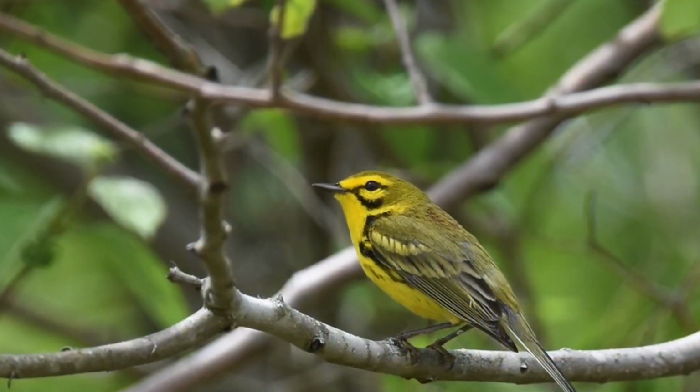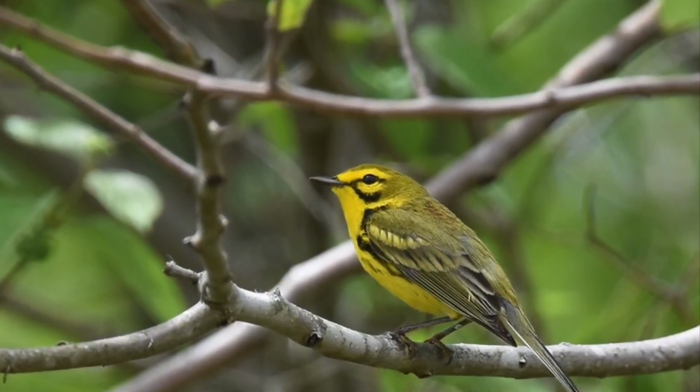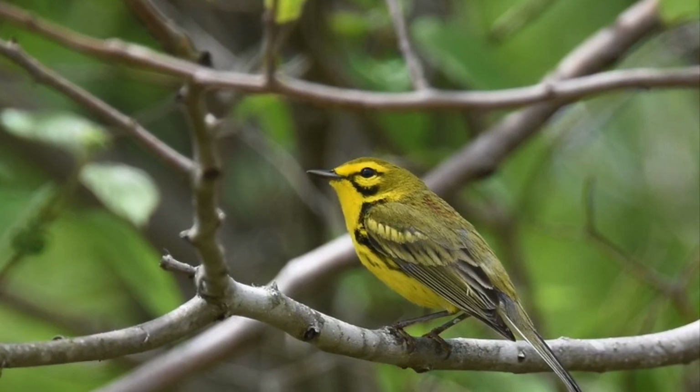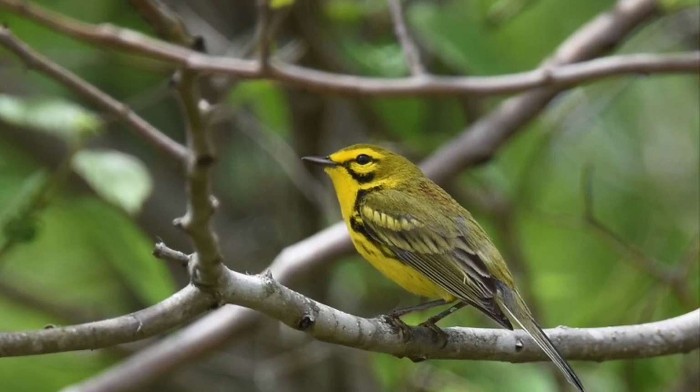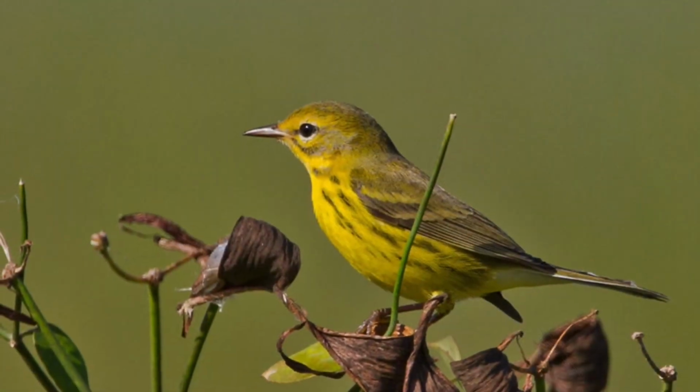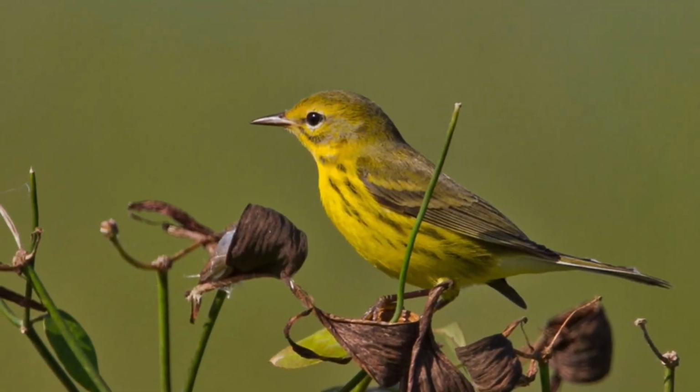Adult male prairie warblers are bright yellow with a black eyeline and black semicircle under their eye. They also have a patch of chestnut-colored feathers on their back and have black streaking down their sides. Females are a paler yellow with lighter streaking on their sides and head.